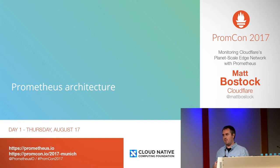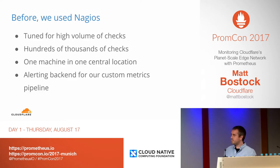So, a bit about how we deploy Prometheus. As I said, it's been over a year and a half of work. We started out very small and gradually increased the scope of what we're doing as we got agreement and consensus between different teams. Before, we were using Nagios. There's actually a page in the Nagios documentation on how to optimize it. I looked through and we'd actually applied all of the optimizations possible.